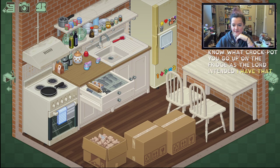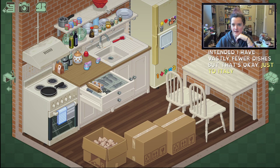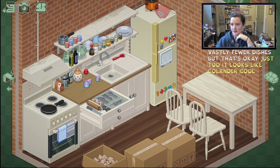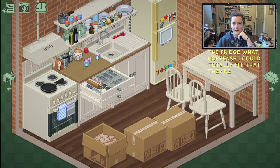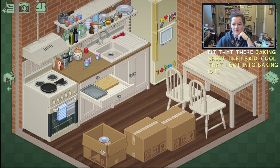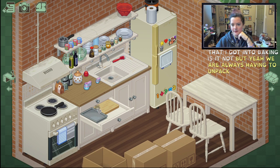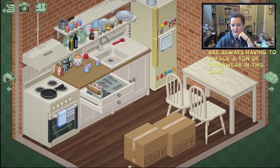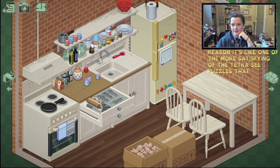I have vastly fewer dishes, but that's okay. Just two, it looks like. Colander, cool. Actually, colander, you can go... Oh, you can't live on top of the fridge? What nonsense, I could totally fit that there. If this was real life, I could totally fit that there. Ooh, a baking sheet. Like I said, kind of cool that I got into baking, is it not? But yeah, we're always having to unpack a ton of underwear in this game. And for some reason, it's like one of the more satisfying of the Tetris-y puzzles that we have to solve.